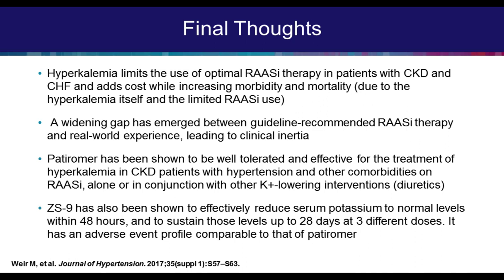And this is usually due to the hyperkalemia itself that leads us to limit these agents. And even in my own practice, I've been guilty of doing this, where I have no other choice but to reduce the agents. Now, with the addition of agents like Patiromer and ZS9, I feel that we're going to be able to do much better for our patients and maximize these therapies. We certainly know that a widening gap has emerged between guideline recommended therapy for these agents and real-world experience. So we have to take care of that potassium level in order to make these drugs more effective and utilize them to their full potential.